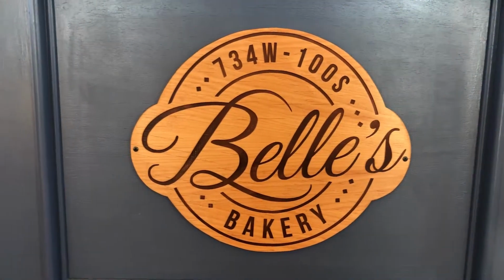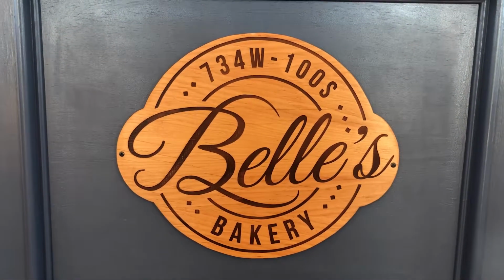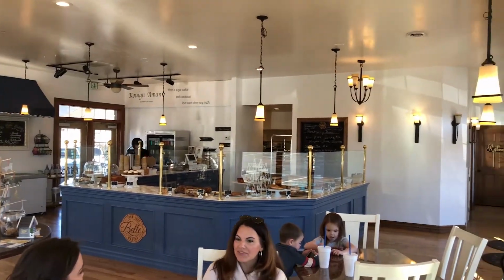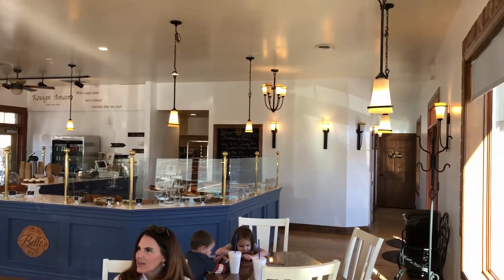There is the cutest little bakery called Bell's Bakery there in Heber that really blew us away. We had some amazing pastries at that restaurant. One of those was kind of a surprise for us. It was called an apple Tosca pie. Now, I'm probably totally butchering that name, but we're gonna go with it.